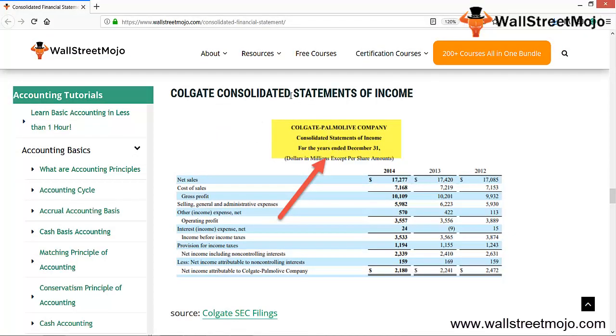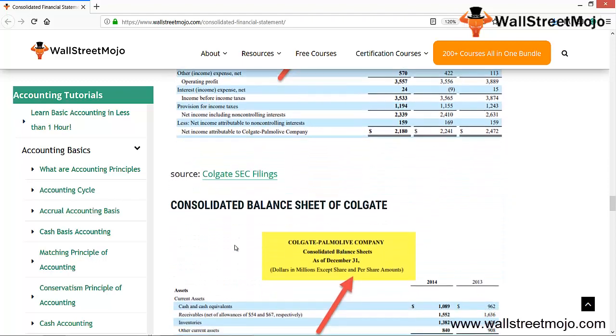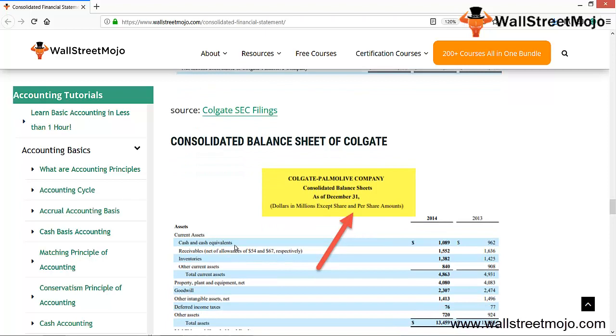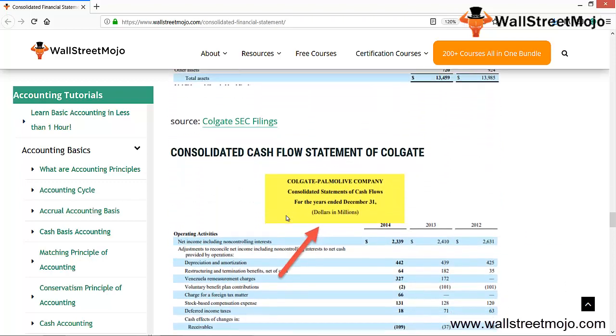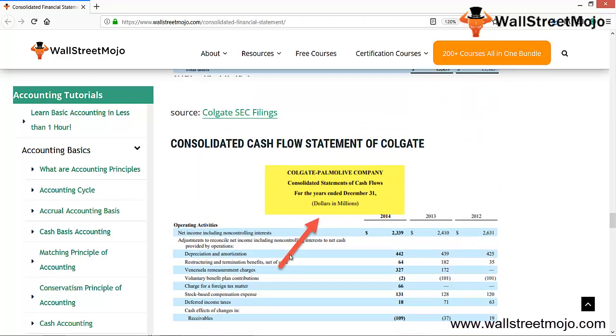Now I'm going to show you some examples of how CFS are prepared. This is Colgate's consolidated statement of income. You can see all the data of all the subsidiaries has been combined. In a similar fashion, it is given over here for Colgate's balance sheet. As you can see, that was the income statement, and then there is the balance sheet over here. Then I'm going to show you the cash flow statement of Colgate. Now you can see how this has been prepared. Everything has been combined over here.